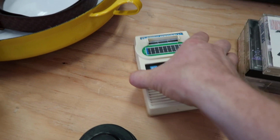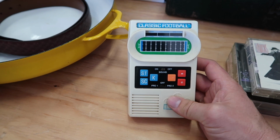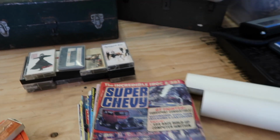This was also this little game. It's a $15 shipped classic football game, Mattel. This was also part of the magazine and pills bundle.